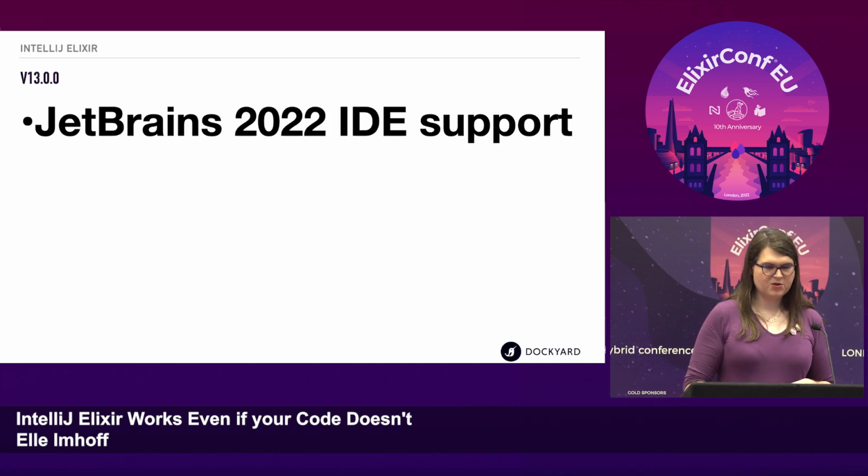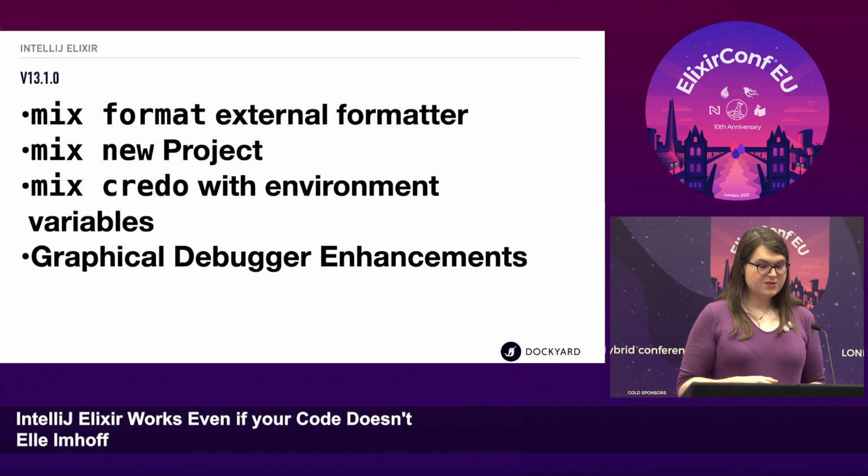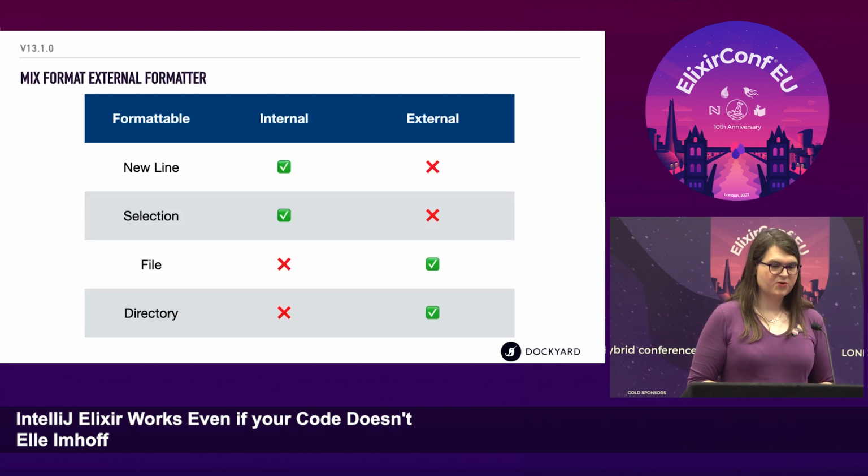Version 13 added support for 2022.1 JetBrains IDEs. Version 13.1 added support for more integrations with Mix. JetBrains added an experimental extension point for external formatters. IntelliJ Elixir already had a configurable formatter that predates Mix format. That internal formatter is still used for indenting new lines and formatting selections in a file, but at the file level or above, Mix format is used.